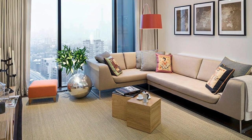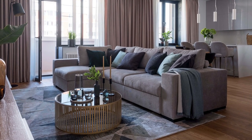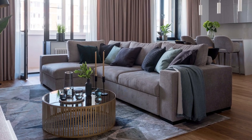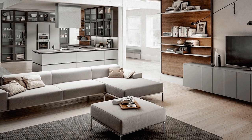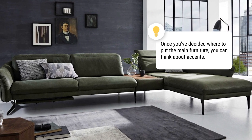Third, get the proportions right. The smaller the room, the more compact the furniture should be, and vice versa. A sofa with large armrests and back will eat up all the space in a studio apartment, and a tiny sofa will look out of place in a large living room.